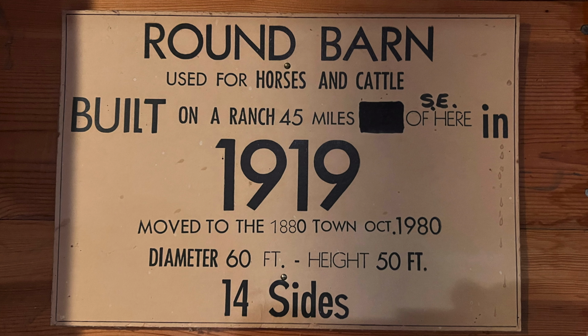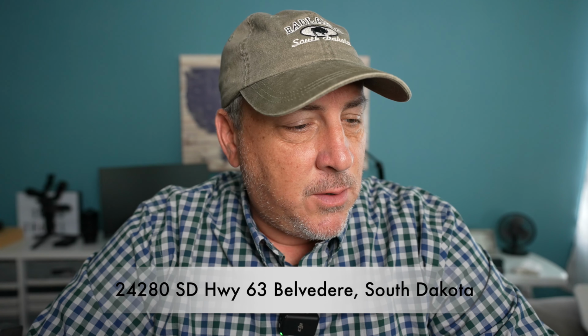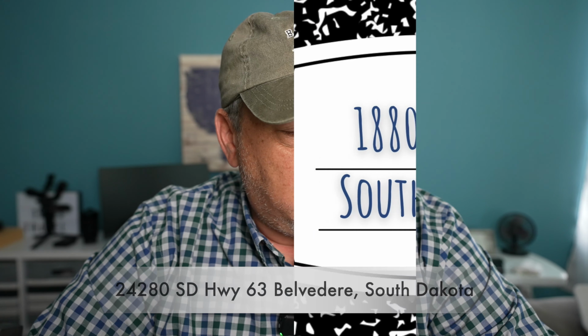I later learned that in the 1800s, they made the barns this way. They didn't make them rectangular or square. They made them round because it was cheaper, because they cut down on the materials they had to use for the barn. This little western town attraction is located at 24280 South Dakota Highway 63 in Belvedere, South Dakota.